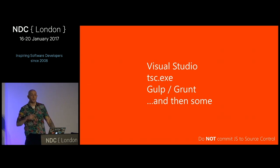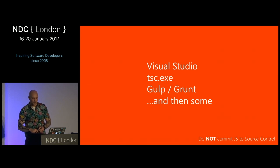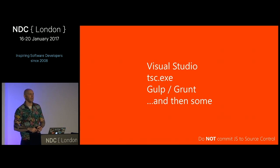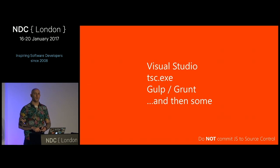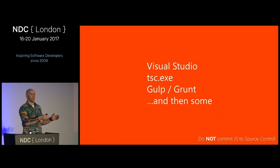You can use gulp, grunt. You can use some Node stuff. You can use a whole heap of different things to do the transpilation. It's up to you. Just one thing that I want to say is, do not check in your transpiled JavaScript files into source control. At least I don't. I check in my TypeScript files, and as part of my build, I will generate my JavaScript files and bundle them and minify them and all of that. I don't check all of that stuff in.